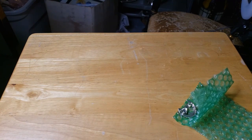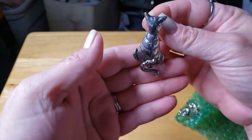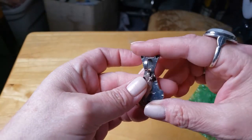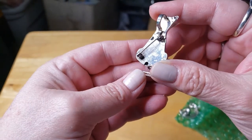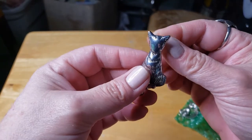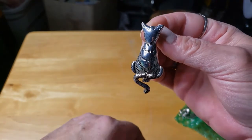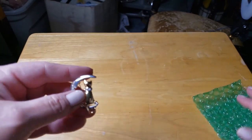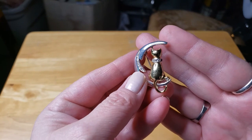Oh, I need to be careful with that. I got this cute guy. I haven't tested him. I'm not sure if he's silver or not. Kind of has the look, and he is marked Best, and I don't know if Best makes silver. He can be also a necklace, charm, pendant. So the back end of the cat. And then this is my last one for now, guys. Another kitty sitting in the moon with a nice sparkly collar.